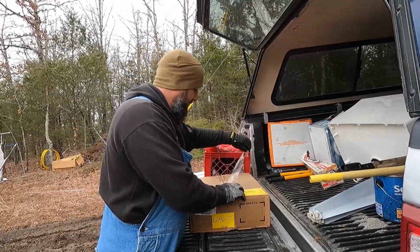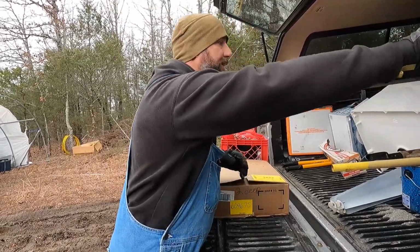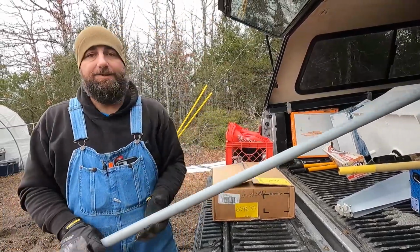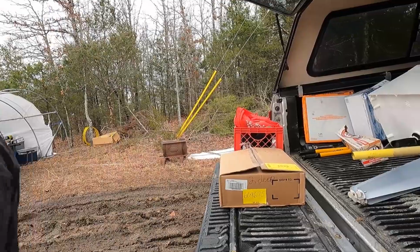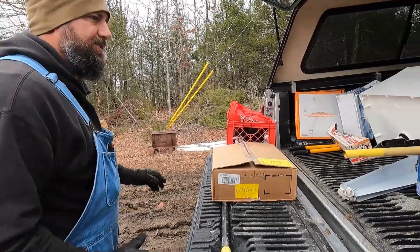But we've got enough to get us started. I've got a hodgepodge of stuff up in here. This was the rest of our conduit for doing electrical. That goes over wherever it wants, evidently.